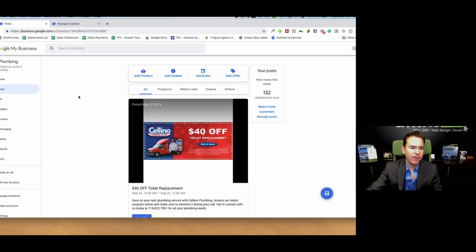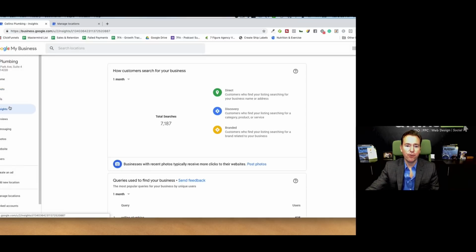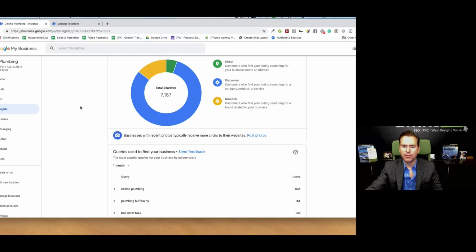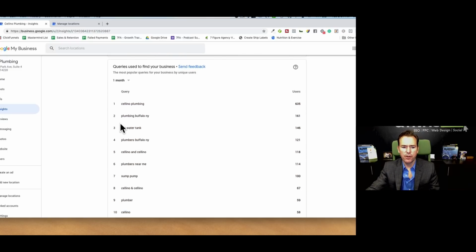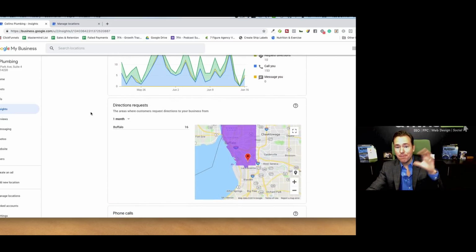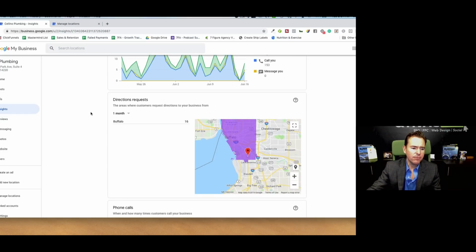It keeps it active. Google gives you all kinds of great insights here, so you can see, and it's worth double checking, how much of our search is coming from brand, how much is coming direct, what are the keywords that are driving the lion's share. Is your Google My Business on the rise? Is it on the decline? So just be aware that all of this is here for you inside Google My Business, and you want to know how to access it.